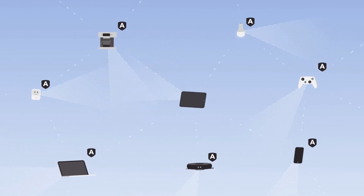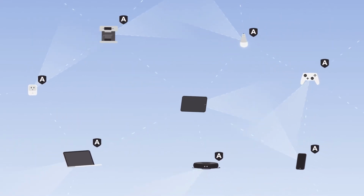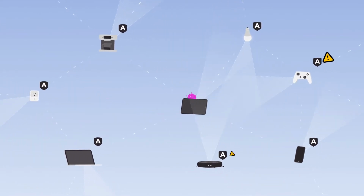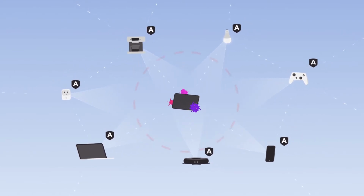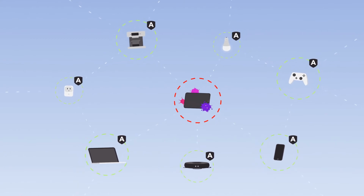Every protected device works together, like a digital neighborhood, watching out for each other and every device in your household. Once any device in this vast network is targeted by a cyber attack, all others become aware of the same threat in as little as 3 seconds. This means everyone is less likely to be victimized by any attack.